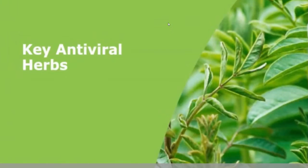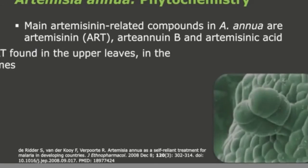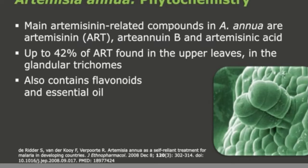We're now going to look at what I consider to be clinically relevant antiviral herbs. And please keep in mind, in vitro non veritas when it comes to many other suggestions, the abundant suggestions that are out there about herbs that might have antiviral activity. Artemisia annua, yes, not because it's an antimalarial, but because it contains artemisinin-related compounds that are shown to have antiviral activity. The artemisinin is found in the upper leaves in these glandular trichomes, and it also contains flavonoids and essential oils. So I'm not in favour of using pure artemisinin. The whole herb extract containing artemisinin is what I recommend.